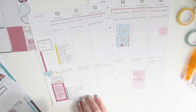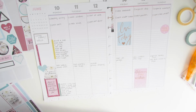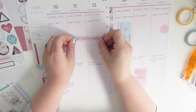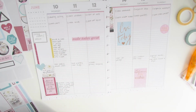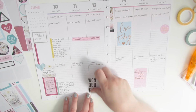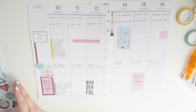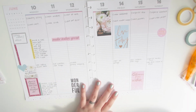It had a little notch because it was meant for a monthly box, so that's why I put that there. Let's see. All right. I think that's enough decoration, and still pretty enough, and still extremely functional.